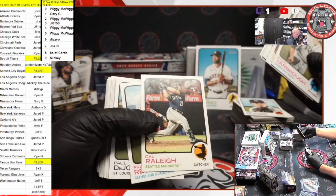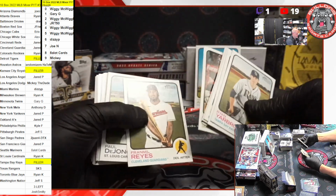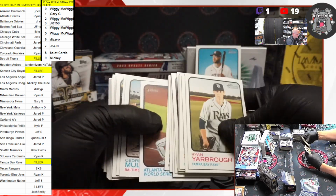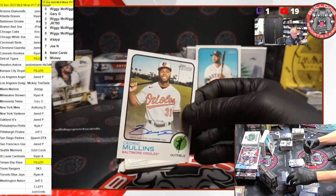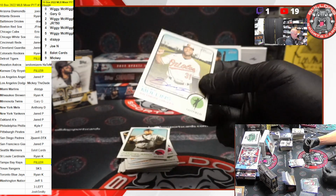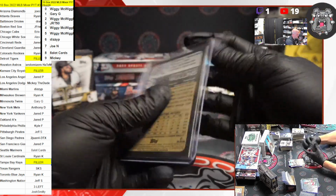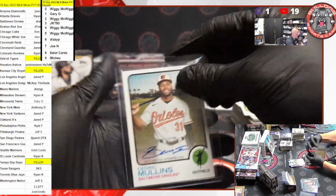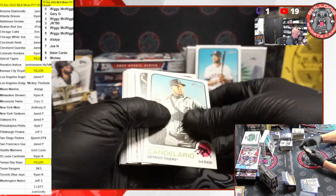Picked out this one. Cal Raleigh for the Mariners, rookie, will be the seventh spot. Oh, there's an auto. That's a decent one at least. Cedric Mullins, Jets on the Orioles. Cedric Mullins autograph. Okay, so not mad at an autograph. Cedric Mullins it is. Sounds good.